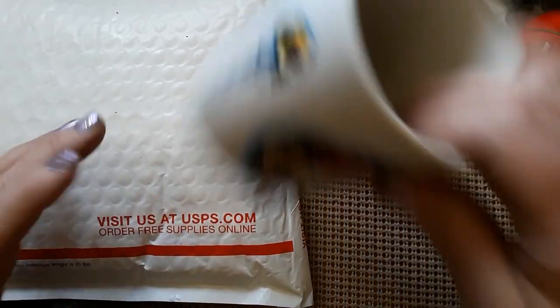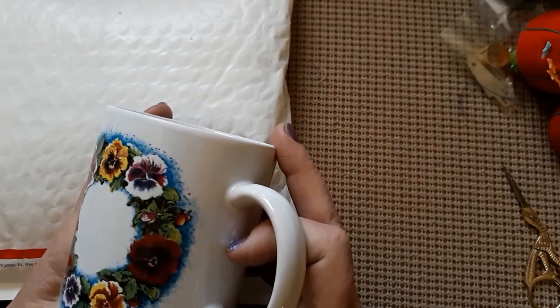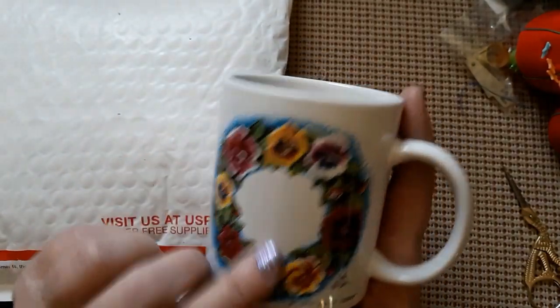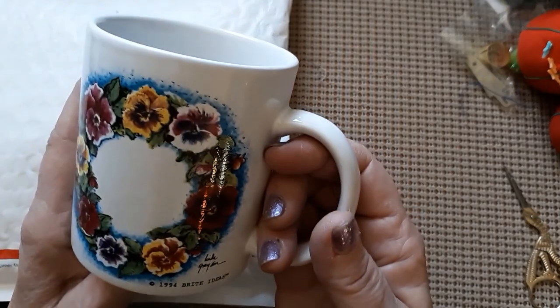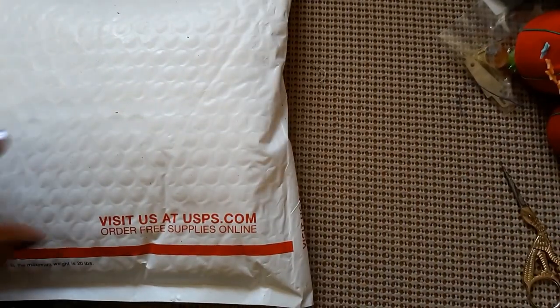I thought that would come in handy when we're counting all that stuff, because I never owned any of those. And of course, you know I have to pick up a mug. It says Bright Ideas, and Linda Grayson painted this, but it's got pansies, which are one of my favorite flowers. Between roses and pansies, I can't choose. I just love them both. I love flowers, period. So we'll put that up there.